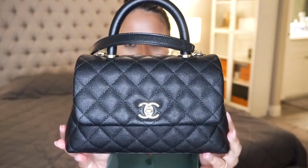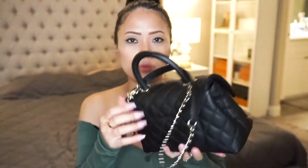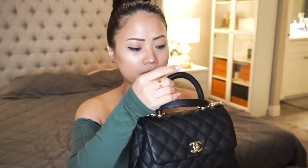Okay guys, my last purse that I want to mention for 2020 most used would have to be my Chanel Mini Coco Handle in the black caviar with light gold hardware. This is how she looks. Absolutely gorgeous, I love this bag. This is actually my first Chanel piece in my collection. I am definitely more of a Louis Vuitton kind of girl, and this past year I've been gravitating towards Chanel.